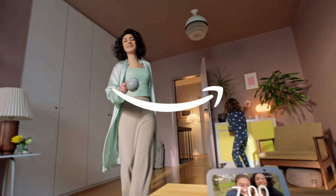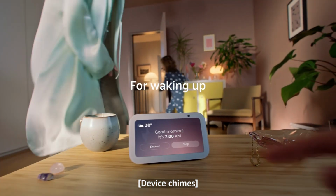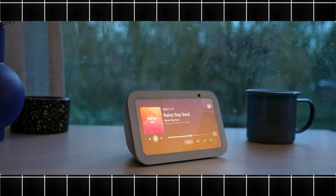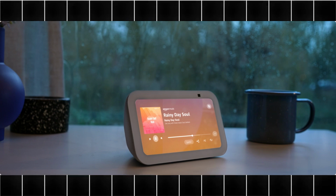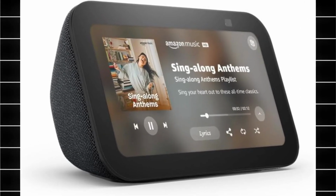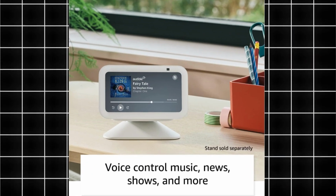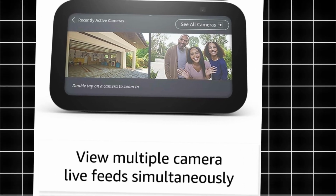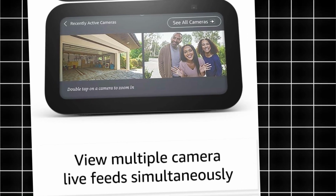With its 5.5-inch display, the Echo Show 5 can do more than ever. Stream music, shows, and podcasts, or use the camera to check in on your home when you're away. You can even set it up as a digital photo frame displaying your favorite memories. Control your smart devices, make video calls, and enjoy deeper bass and clearer sound. Plus, privacy features include a camera shutter and mic off button for added peace of mind.